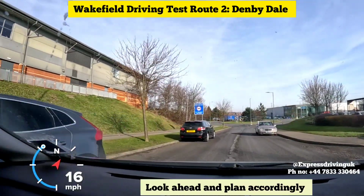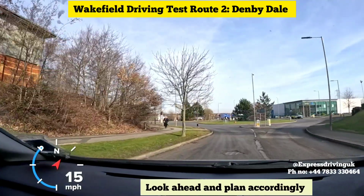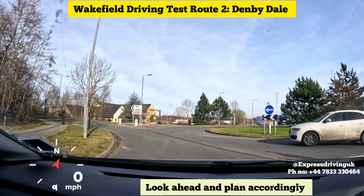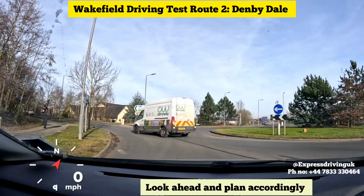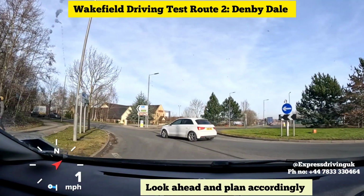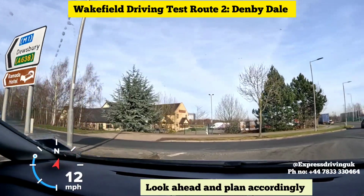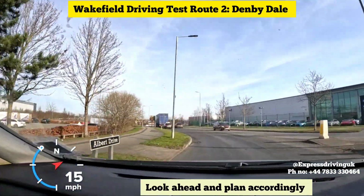Okay. Well adjusted for this oncoming vehicle. And good position approaching the roundabout. Well done. Well weighted there for that white Audi. Okay. And as you approach the roundabout, make sure your position's left of the invisible line. Okay, so keep our position left hand side. Well mirrored and signal. Well done.